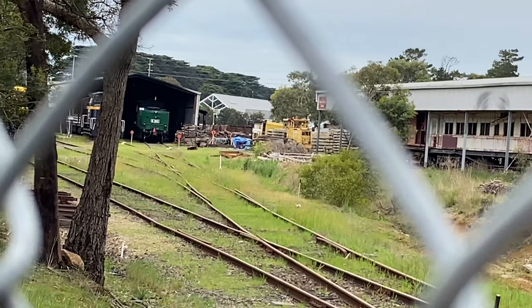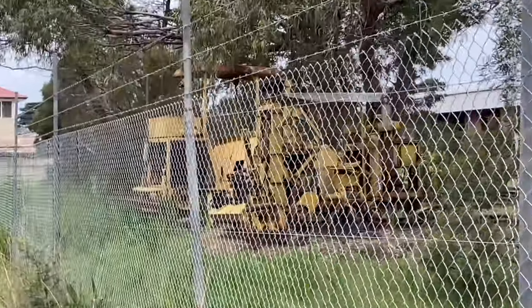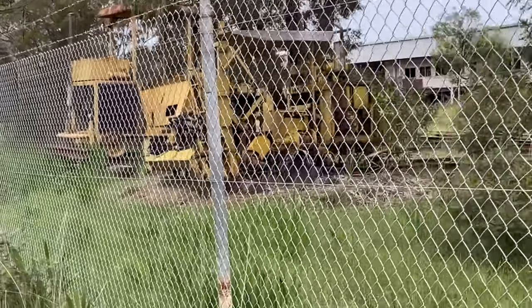There, my favorite thing, there's a K163 steam train. And it is called a high beamer. There's a high beamer.